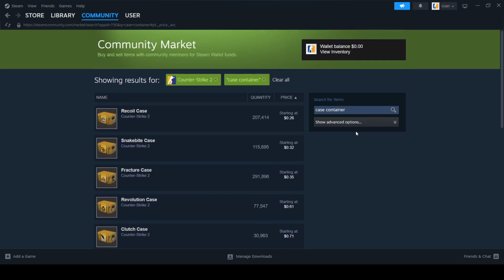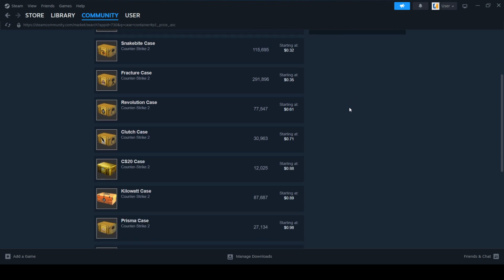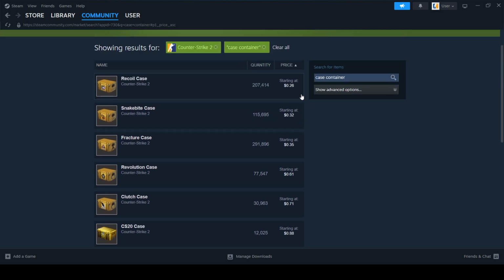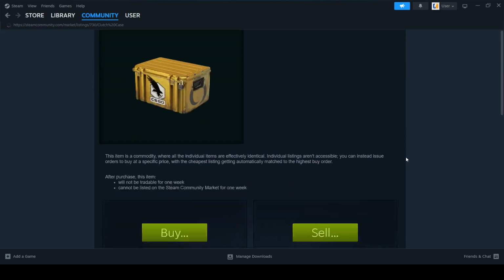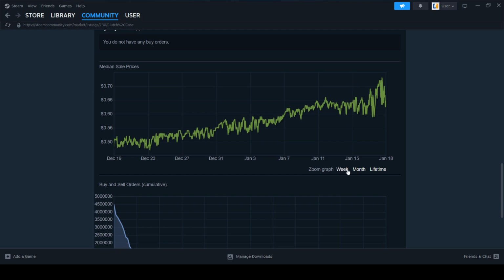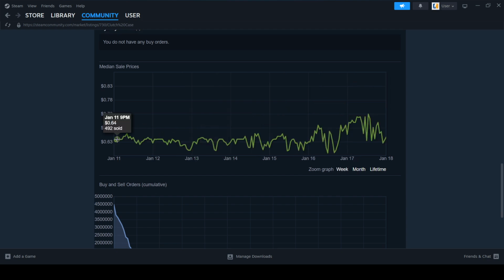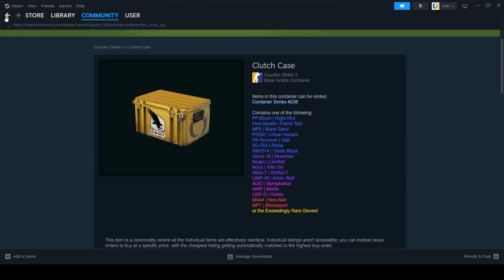So, starting in here at the newest rare case, the snakebite case, still down to about 32 cents. It peaked at about 35 cents a few days ago, but it's still been hovering around this 32-cent range for a while now. The clutch case has finally made its climb into being over 70 cents now. It has been a tremendous week for the clutch case, starting at about 64 cents, now up to where it is now at about 71 cents.